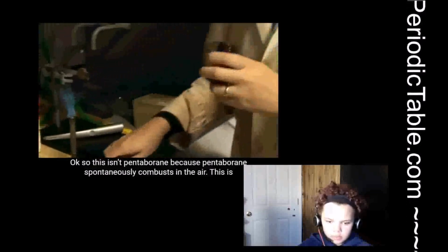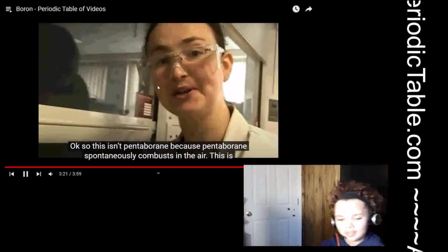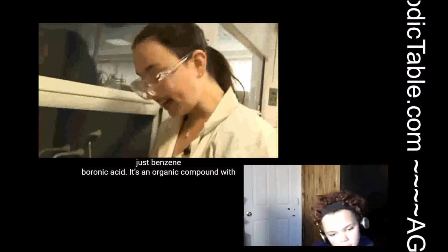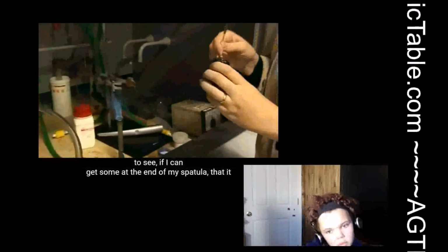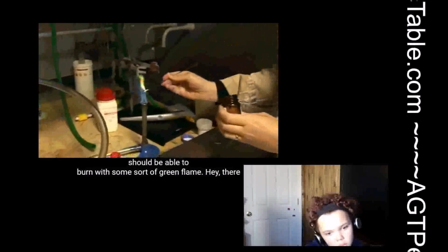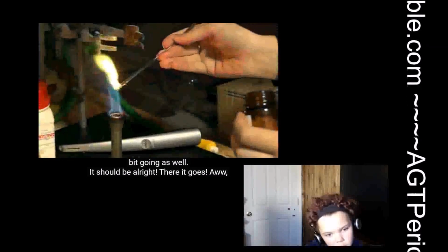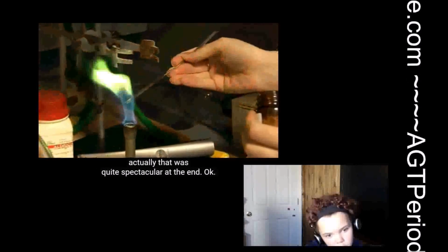Okay, so this isn't pentaborane. Boron spontaneously combusts in the air. This is just benzene boronic acid. It's an organic compound with some boron in it. So hopefully we should be able to see, if I can get some onto the end of my spatula, that it should be able to burn with some sort of green flame. Hey, there it is. Okay, you can also see a bit of yellow, which is the organic bit going as well. That should be all right. There it goes. Oh, actually, that's quite spectacular at the end.